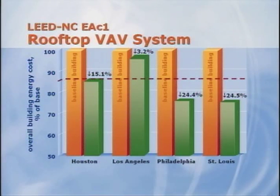For example, the proposed building equipped with a rooftop VAV system achieved 15% energy cost savings in Houston compared to the baseline building for that climate zone. That same building, when located in Los Angeles, achieved 3% savings compared to its baseline. In Philadelphia, the savings was 24%, and in St. Louis, about 25%. By the way, the red dashed line is the 14% threshold needed to achieve the minimum requirement of 2 points.